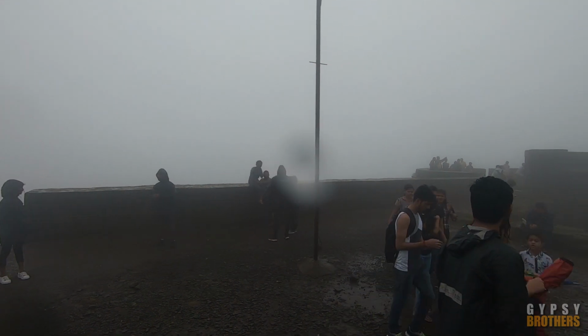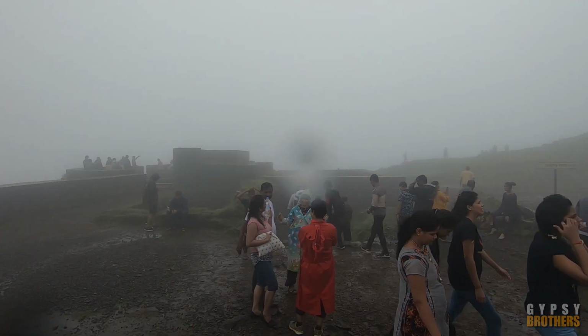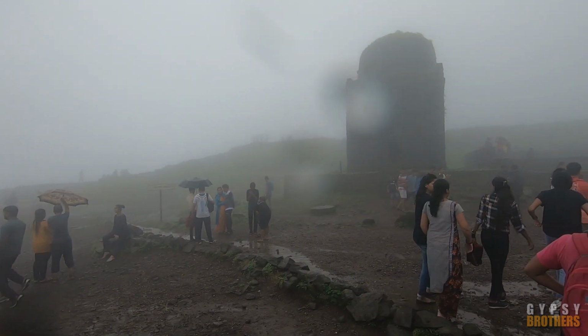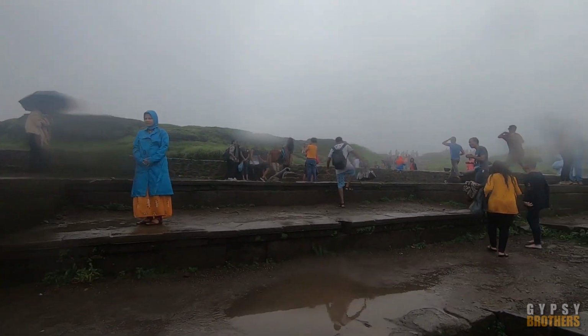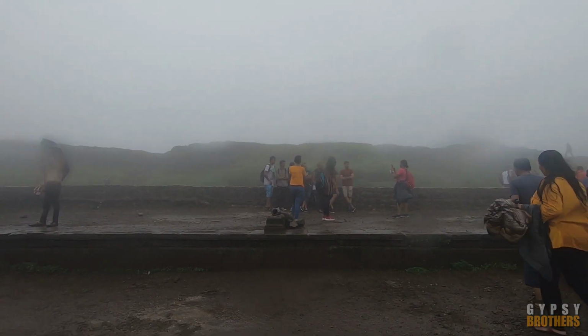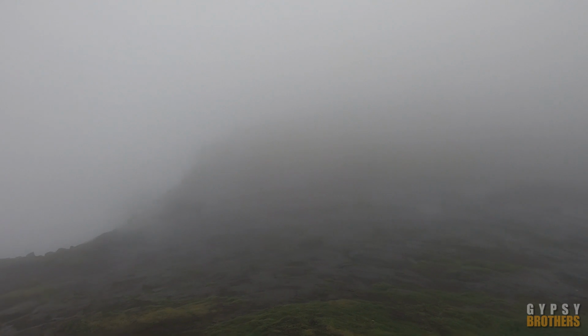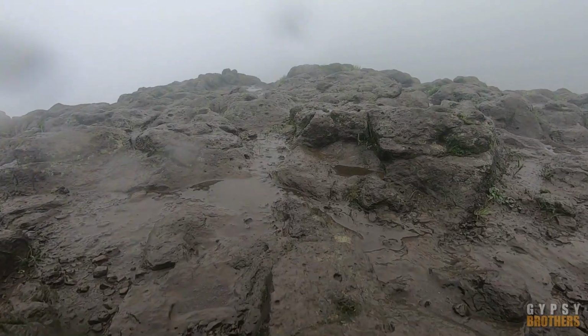Lohagad is a witness of the glorious history of India and Maharashtra. It takes you to the historical era. This can be a very nice place to visit during the weekend for people in Pune and Mumbai. On your way back, you can also visit the Buddhist caves in Bajaj village.